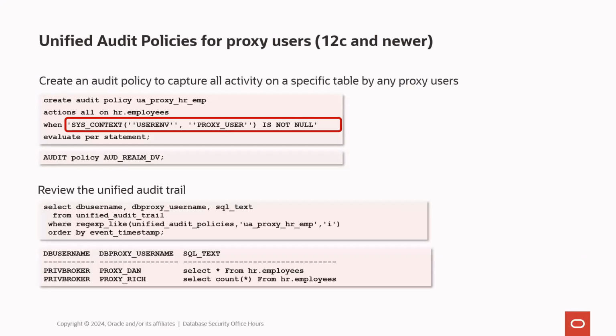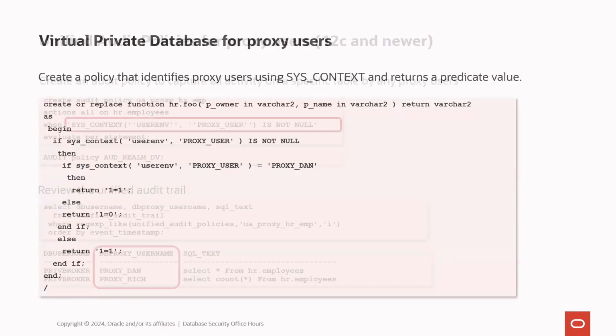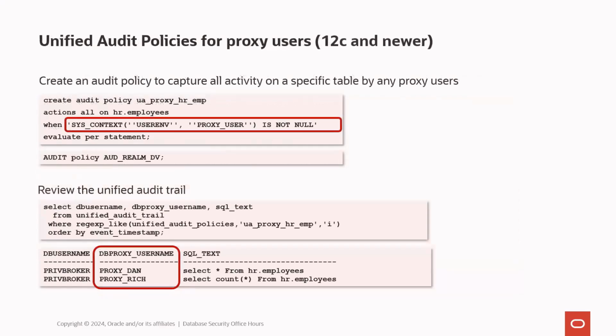Then when we review the audit record, we've simplified it a little bit with unified audit, where we have that dedicated column there. So we can see that we've got Proxy Dan doing a select star from HR employees, and we've got Proxy Rich doing a select count from HR employees. So real powerful stuff here where we're using that built-in sys context to audit what's going on with our proxy users.